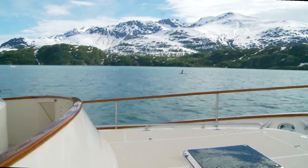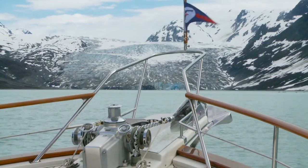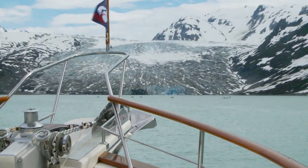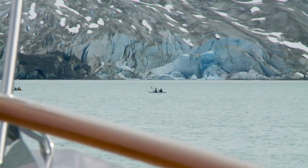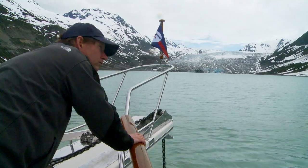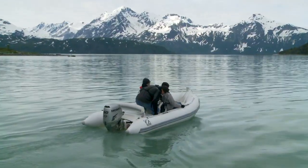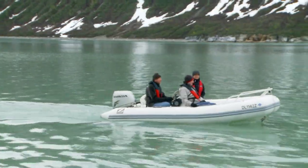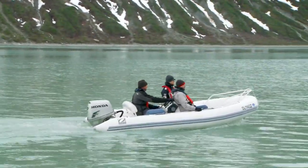We spend our first night in the inlet at the foot of Reed Glacier. As we enter the bay, a scattering of tiny specks resolves into a fleet of kayaks, making their glacial way across the glacial water. We take turns in the tender, getting as close as we can to the foot of the ice cliff, which barely reaches the water.